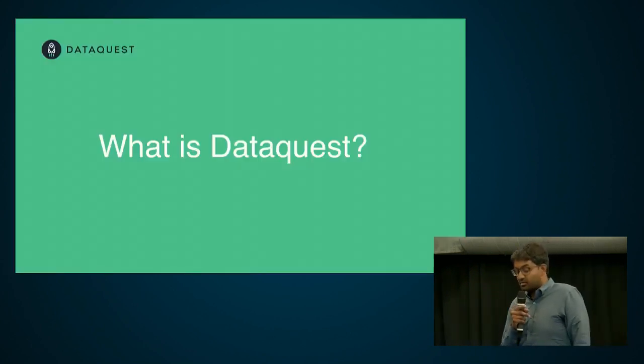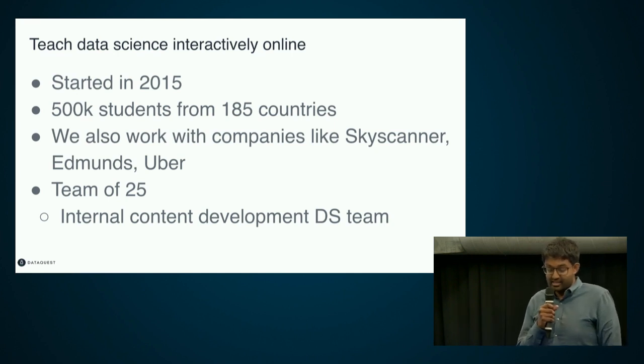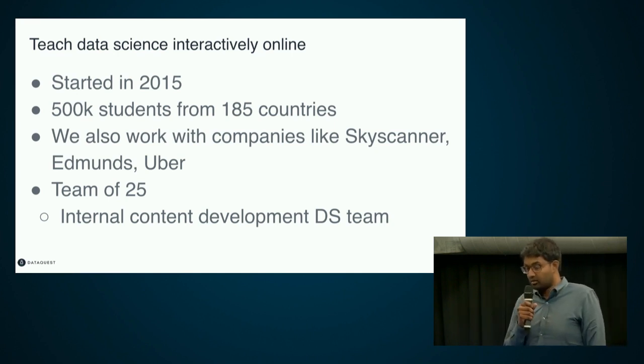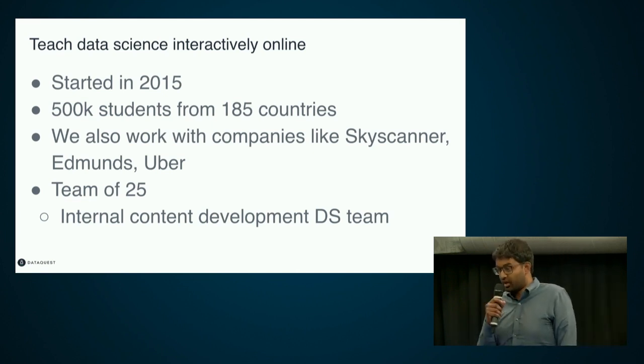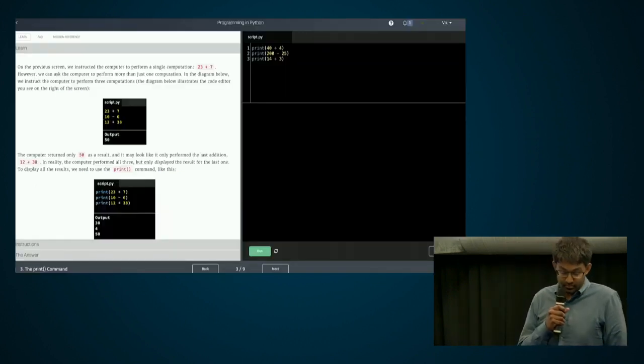So what is DataQuest? I mentioned that we teach data science online. We have about 500,000 students from 185 countries. We work with companies like Skyscanner, Edmunds, and Uber as well, although we're mostly B2C. We have a team of 25, and as Rob mentioned, we are bootstrapped, and we do all of our content development currently in-house, so we have an internal data science team as well.